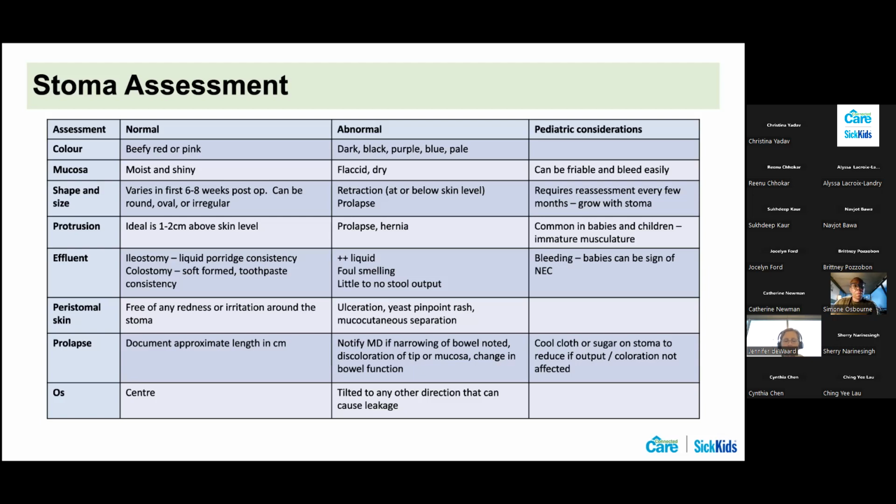The shape and the size can vary in the first 6 to 8 weeks post-op, so we're always remeasuring and reassessing the size of the stoma to ensure that we have the proper pouch. Typically, we want it to be round or oval. They can be irregular in shape, which can sometimes cause difficulty finding the right pouch. What we don't want to see is retraction, which is at or below the skin level, or prolapse, which can sometimes affect the pouching and the wear time of the pouch and lead to leakage.